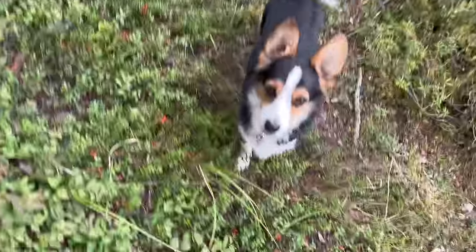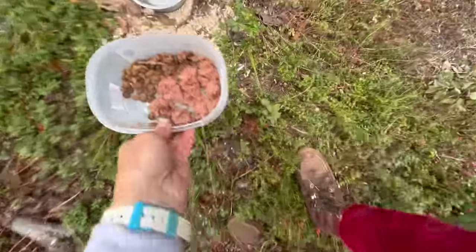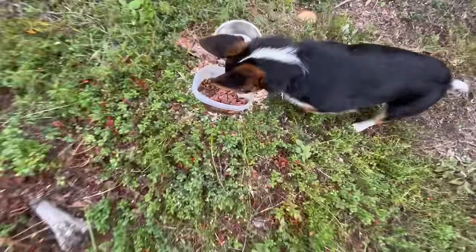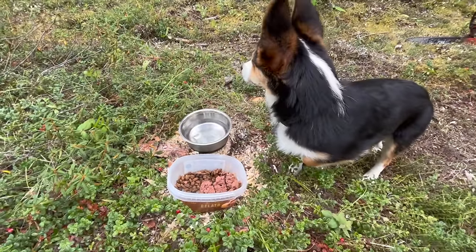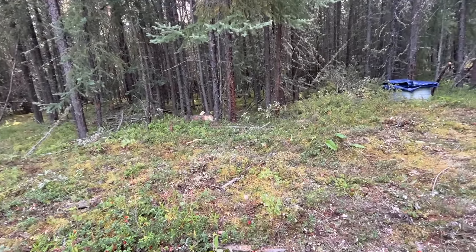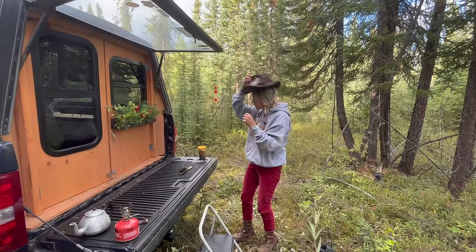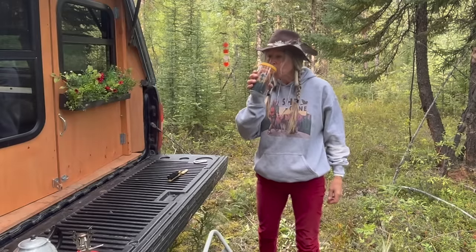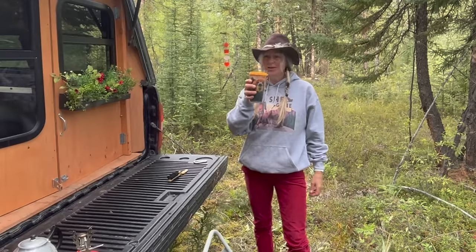What are you doing? You having fun? You're chasing the squirrels? There you go, buddy. Get your breakfast. Oh yeah. That's some good stuff right there. Oh, just leave the squirrel be. Just eat your breakfast. Come and eat your breakfast. Nope. He gone. Let's try this coffee. Oh, yes. Cheers.